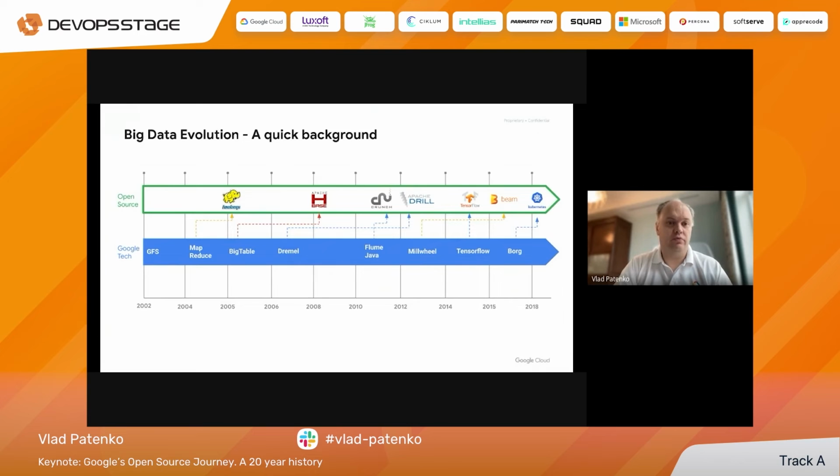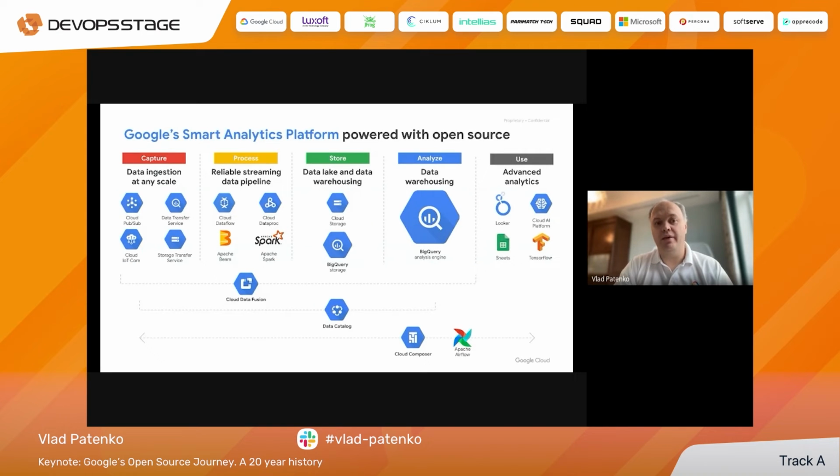And Google didn't stop. We contributed to this wave by releasing projects like Kubernetes, TensorFlow, and Apache Beam. Those technologies were initially created for internal use to support our growth, but later shared with our customers as well, and you can use them for your innovations. Today, we have a broad set of solutions that can be used to build a comprehensive data analytics platform to cover the analytics value chain from ingest to process to store, and have advanced analytics and collaboration. And again, this platform is powered by open source.